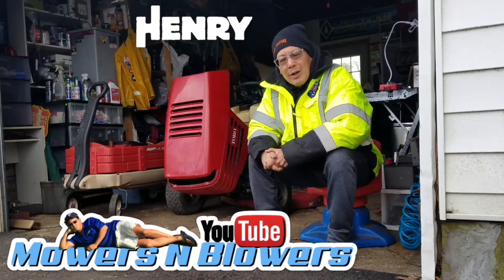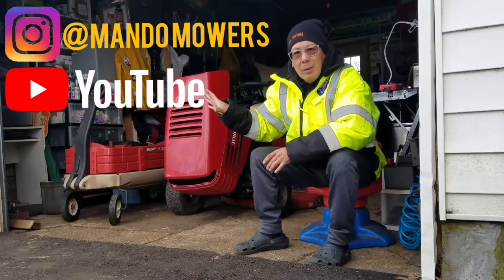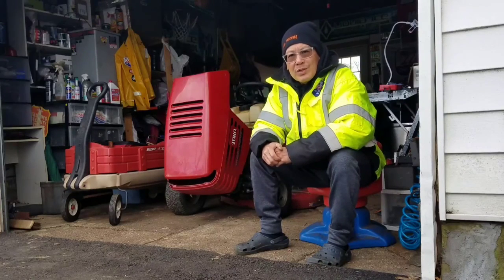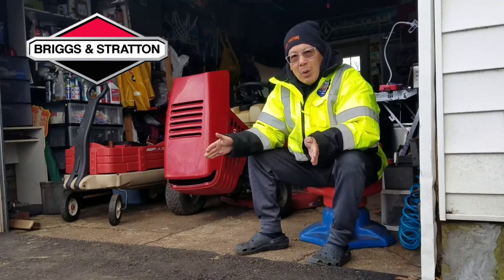Today I'm going to be working on my next victim. This is lawn tractor number 5 out of the 7 that I got from Mowers. This is the Toro Wheelhorse 1238 XL. 12 horsepower flathead engine, 38 wide mowing deck.